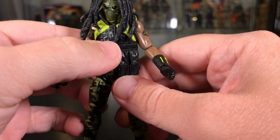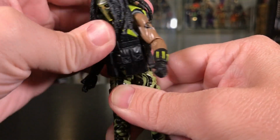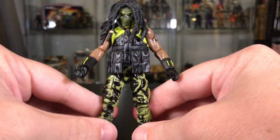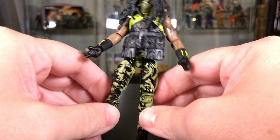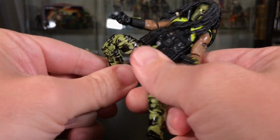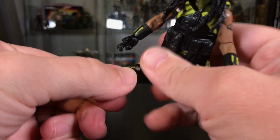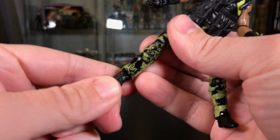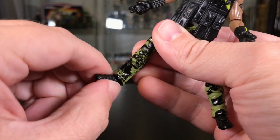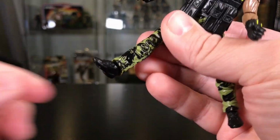He does have a joint there in the chest. Can't really use it too good because of his vest, so not much movement on there, but his waist does have some decent side to side and back and forth movement. His legs come up about so far on each side and up straight ahead. Double jointed knees, nice and tight in there. And I believe he's got a joint there at the top of the foot. Yeah, he's got some movement there, not too much because of his pants, and no rocker ankles, but he does have a full 360 on the ankle.